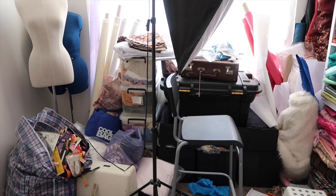Okay, so first things first, I need to clear all of this stuff out. So I'm going to put that in my sewing area, my sewing dungeon as Terry likes to call it, and hopefully start clearing this room out, because that's the only way to start, is with a fresh slate.